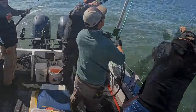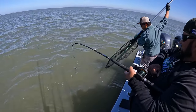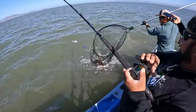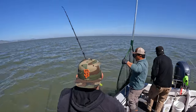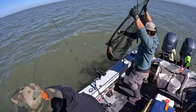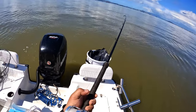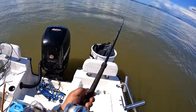I got it right here, but awesome. Coming up. Oh, it's a catfish. That's a good one. And a tangle. That'll eat. Yeah, that'll eat. Nice. I can gaff it, that's fine. Let's see what it is, you know? The way it ran, I think it's a halibut. But we'll see.